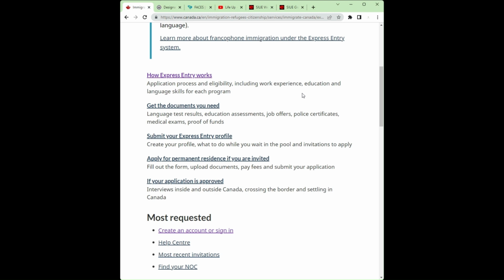So your experience will give you points, your education will give you points, your English proficiency will give you points. But the one that fails a lot of people is the English proficiency. You should get a minimum of 7 in all aspects. If you are able to get more than 7 in all the aspects, then it's likely that you get selected.